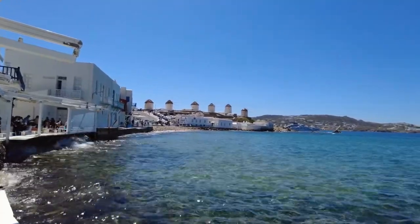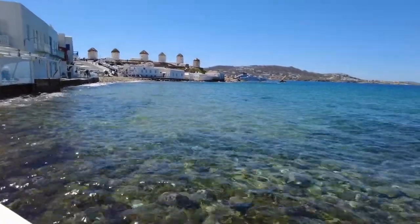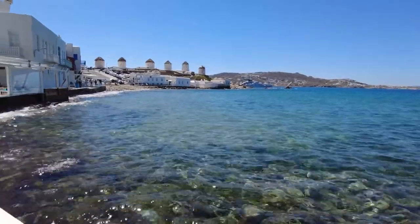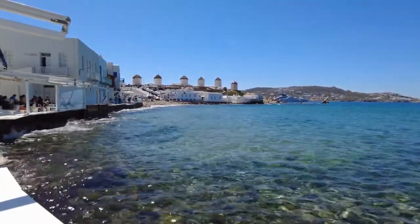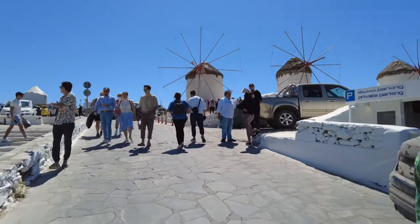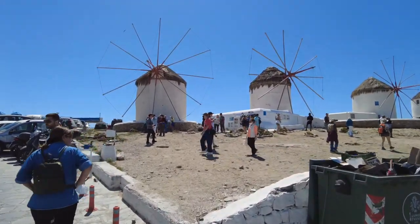Wow. Wow, wow. Look at that water. That water is just amazing. Very cool. Okay. I'll be back. Okay, everybody, now we're walking up to the windmills, and you can see the famous windmills of Mykonos. And it's pretty amazing. Oop, car behind us.